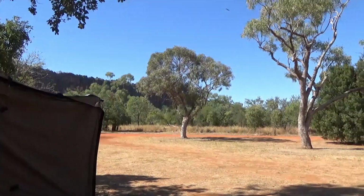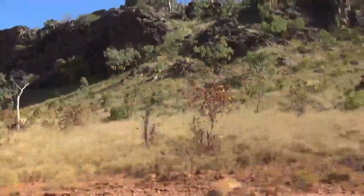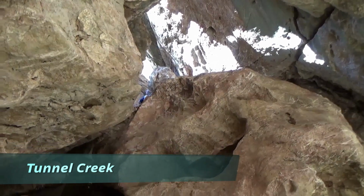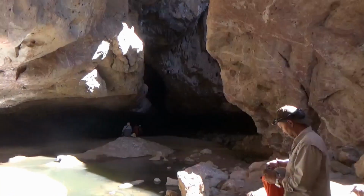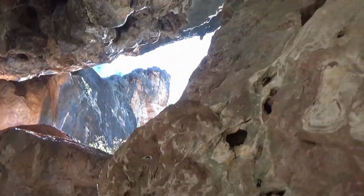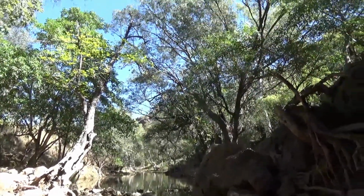After setting up camp at Windjana Gorge, we drive 30 km to Tunnel Creek to explore the subterranean cave. We climbed in over these rocks here, into here. Then we get inside. This is it. It's above us, light shining in. Tunnel Creek is a track that runs underground for 750 meters, which requires you to wade through several permanent pools and return the same way.